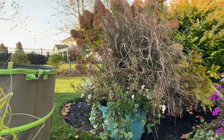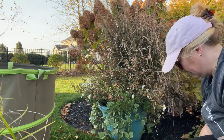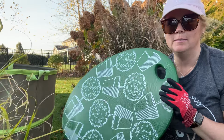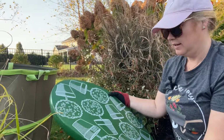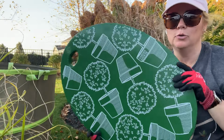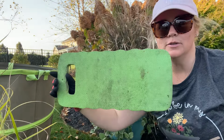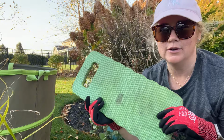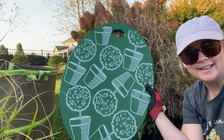Okay, I think I'm going to get into this pot first. Look, guys, I treated myself to a garden answer kneeling pad. These are amazing. They're so soft, and I love that they're so huge. Let me show you what I've been working with. This is what I've been using, and it's been okay, but I have to move it constantly because it's not very big. So I was kind of excited to treat myself to one of these.